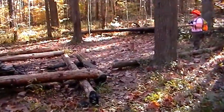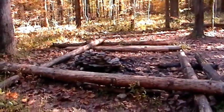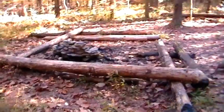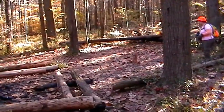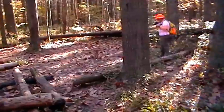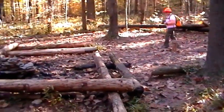Marked campsite along the Sycamore Loop. You can see they've got a firebox built out of stones. They've got places to sit on logs, and you've got some flat places where you can build your tent. It looks like a real nice campsite. So this is the third one on the Sycamore Loop.